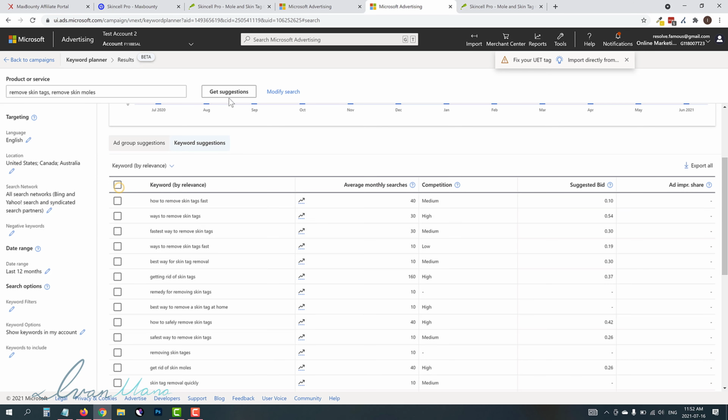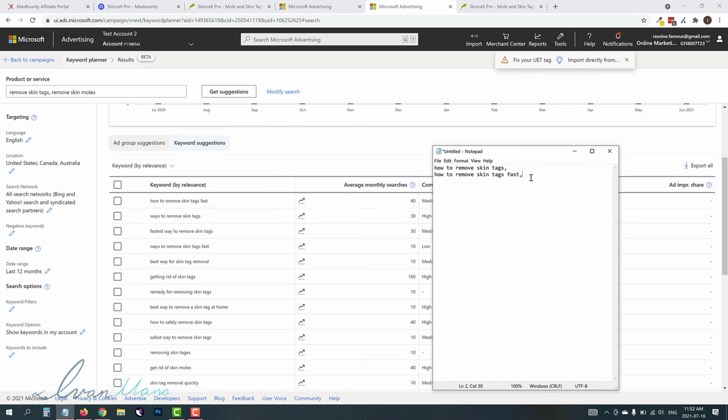And then I would export them and save them from that Excel sheet and paste them in here. But in this video, we'll just be taking a few. So I'm just going to be using this notepad. So we can say ways to remove skin tags, ways to remove skin tags fast. We can say getting rid of skin tags. Okay, so let's imagine these are our keywords.